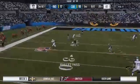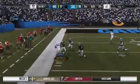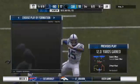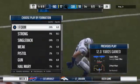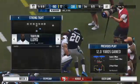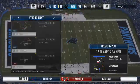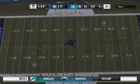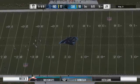On second down, here's Newton. Throwing the out route incomplete. That's Andrews. 12 yards there as they keep this drive rolling. It's another first down. I like how they work the tight end on a nice little under route there. And if you're going to give him that much space, he's not going to catch the football. He's going to run away from you a little bit, and that's exactly what he just did there, picking up extra yardage.